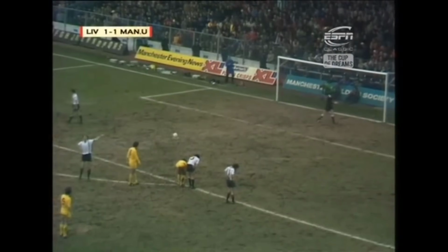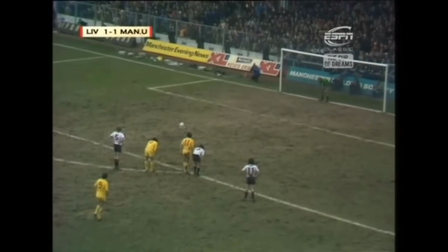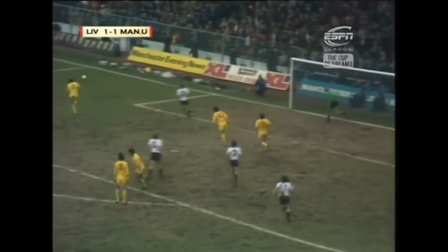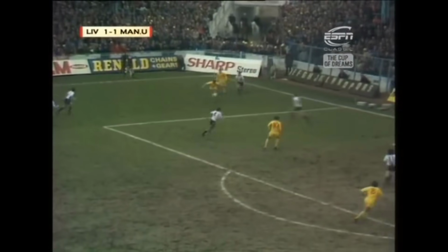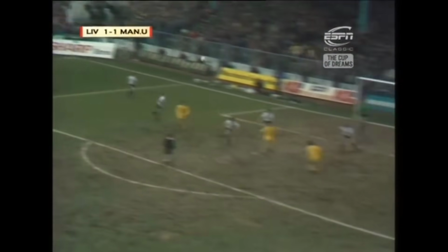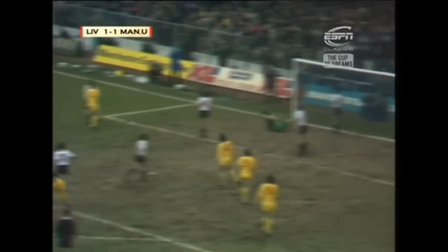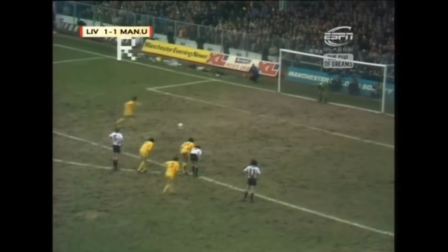But it gives Liverpool a chance, and it's Terry McDermott who's taken the penalty, and not Phil Neal. McDermott with the penalty. Oh, he's missed it! Now, could Manchester United reform in time? Souness. Oh, and a save! What drama! Great piece of play by Bailey. And Liverpool have lost two chances of going back into the league.